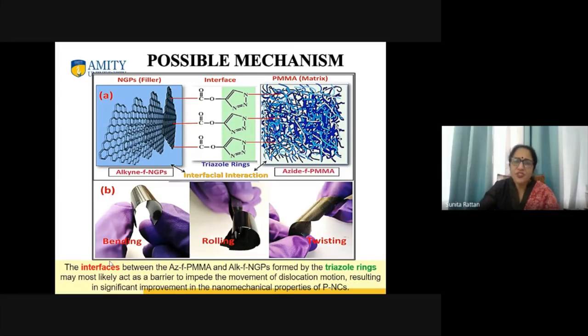And why this huge mechanical strength? Because I have got these triazoles at the interfaces. Otherwise, what other groups were doing is just mixing it. And when they wanted mechanical strength, the components may separate out because it was just simple mixing. They were just adhering to each other through hydrogen bonds or van der Waals forces. Here they are not. They are actually adhering to each other with very strong bonds. If they adhere with very strong bonds, the stability is very high and the mechanical strength is very, very high.